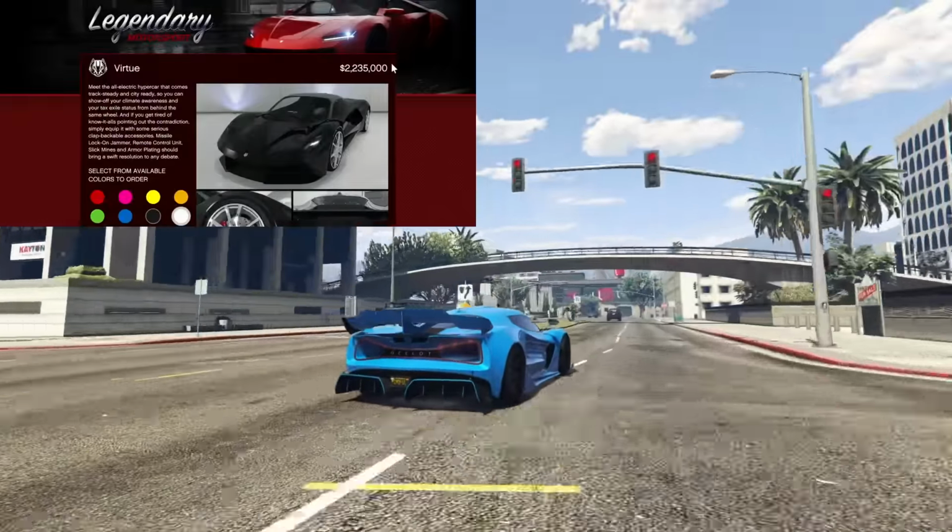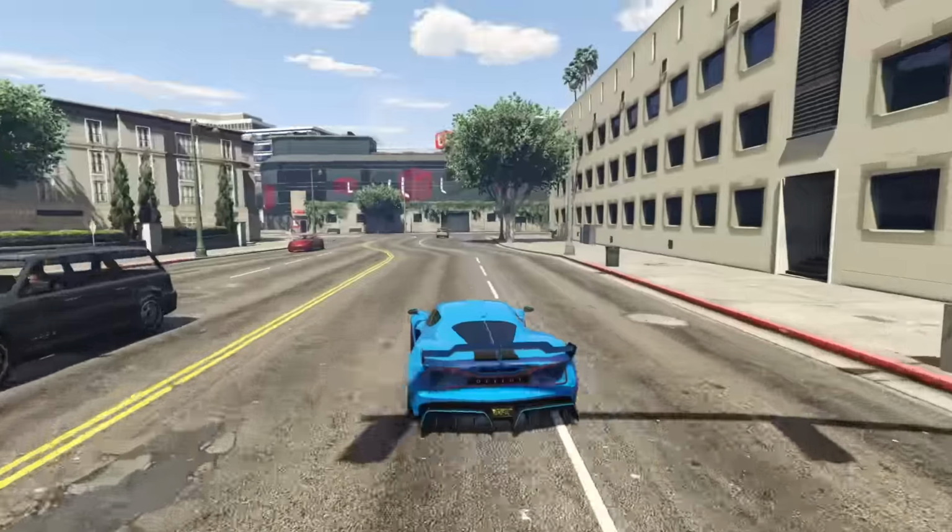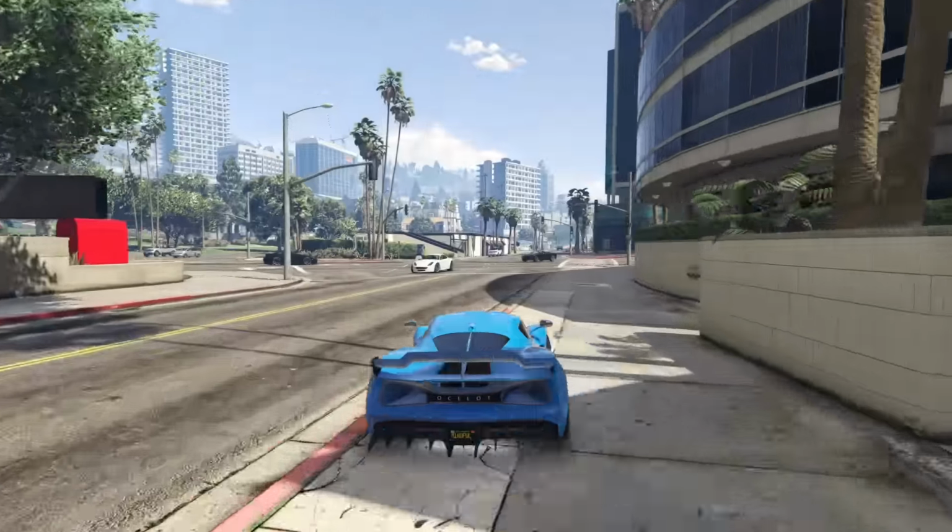And of course, you knew I couldn't make a list about some of the fastest hypercars in GTA Online without mentioning the Ocelot Virtue.